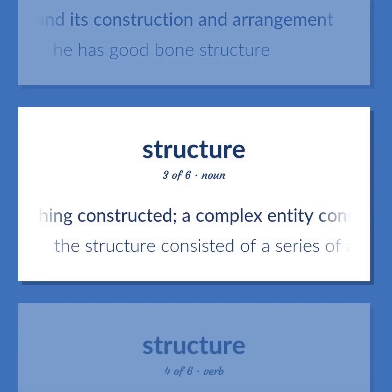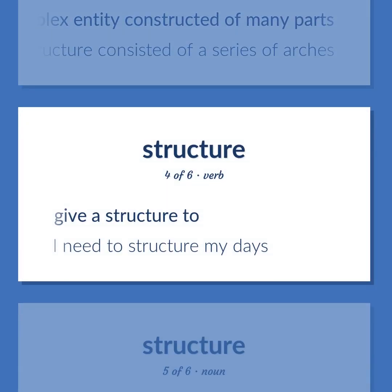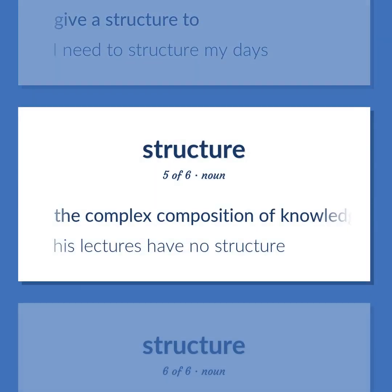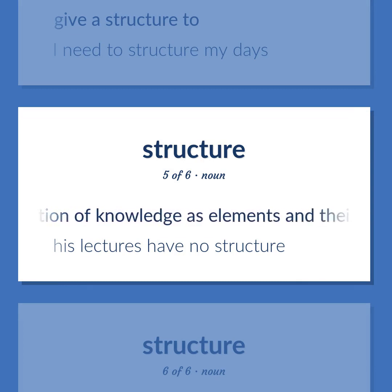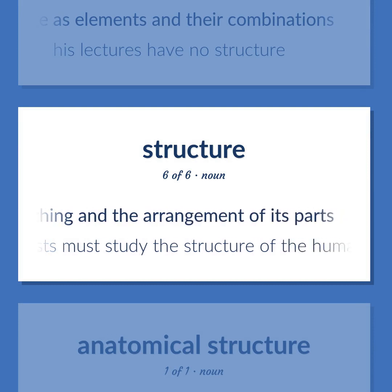A thing constructed. A complex entity constructed of many parts. The structure consisted of a series of arches. Give a structure to. I need to structure my days. The complex composition of knowledge as elements and their combinations. His lectures have no structure. The manner of construction of something and the arrangement of its parts. Artists must study the structure of the human body.